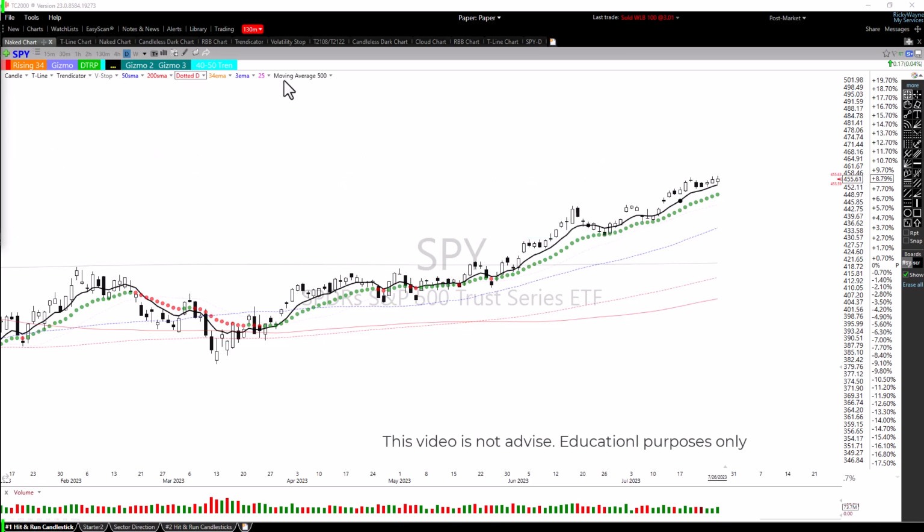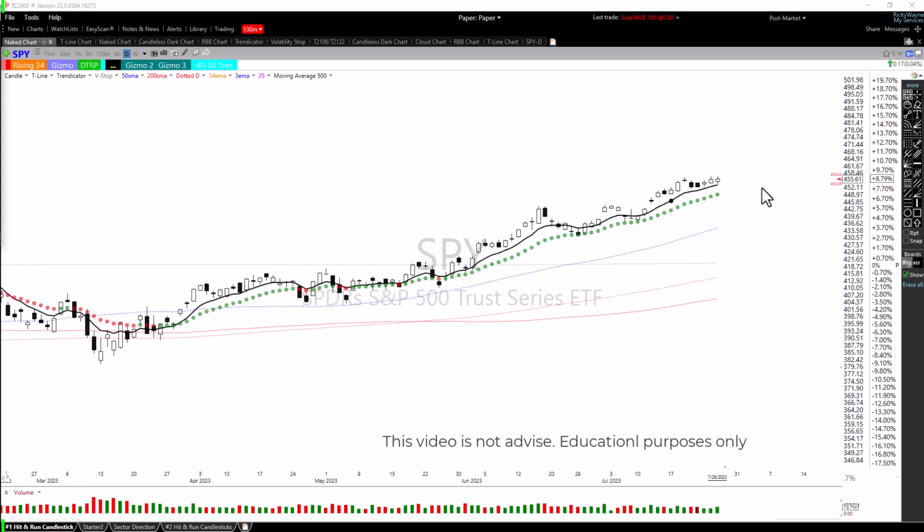The first thing I want to do is just mention a little something about the market overall. Right now, the SPY is still in a bullish uptrend, still a nice little bullish uptrend. Let's put a straight line on this. We'll just take it from this low and come over here and tag that candle over here.